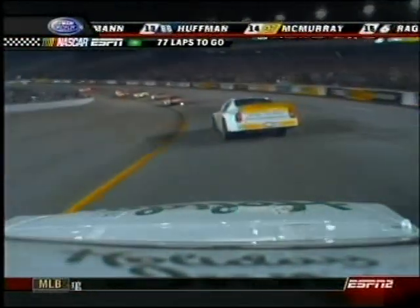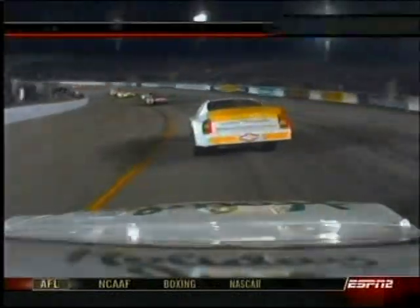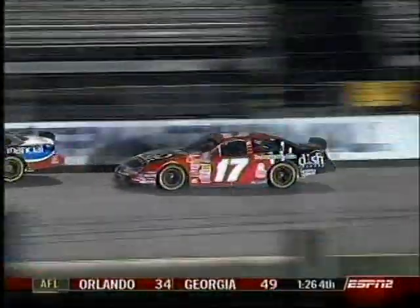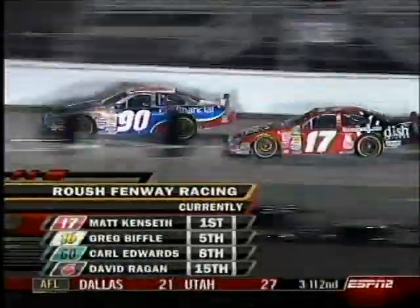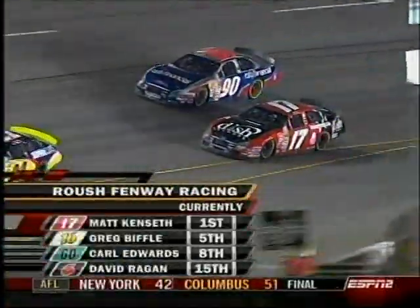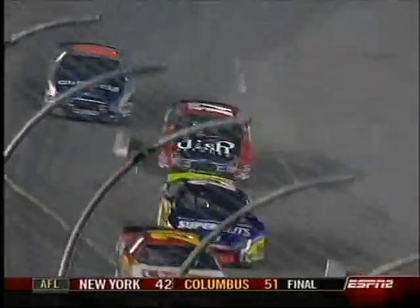Well, Jeff Burton has dominated tonight, but right now he's looking ahead, trying to keep up with Matt Kenseth in the traffic. Kenseth for Roush Racing, out in front as we get into the final laps here at Richmond. Roush Fenway having a very fine night tonight. Check it out.